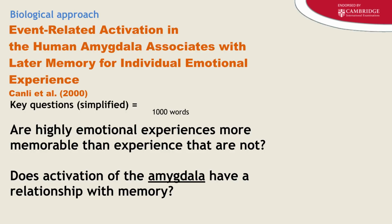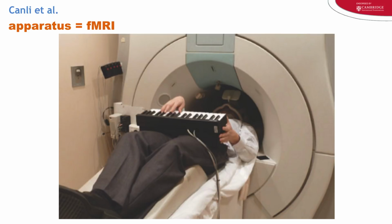All right, the aims of the study, or the key questions, are: are highly emotional experiences more memorable than those that are not highly emotional, and does activation of the amygdala have a relationship with memory? Is it a predictor for how well we're going to remember something later on?